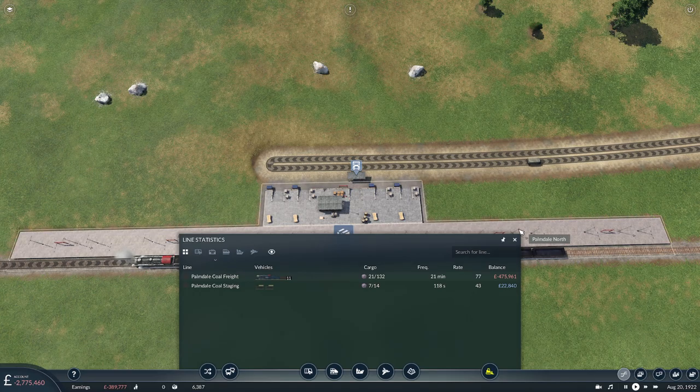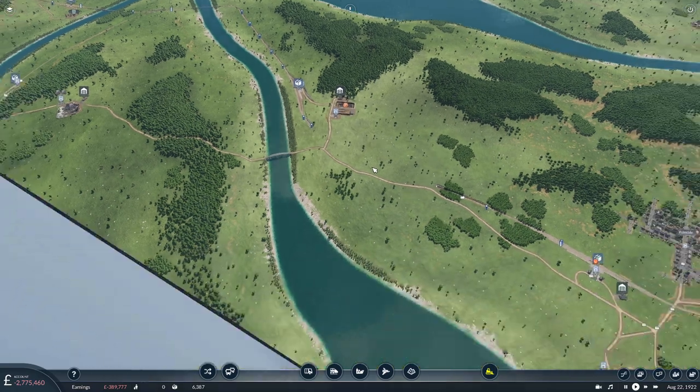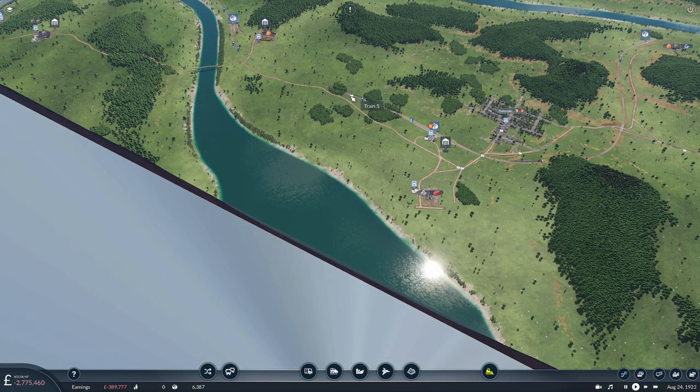Line rate, how are we doing? 43. Yeah, we'll need another one. Do we have any paydays incoming? I think that will be empty. Yeah, because we've already got one.